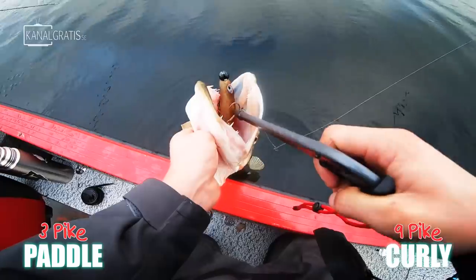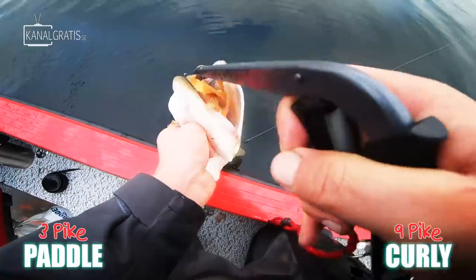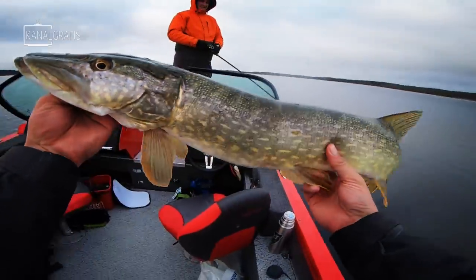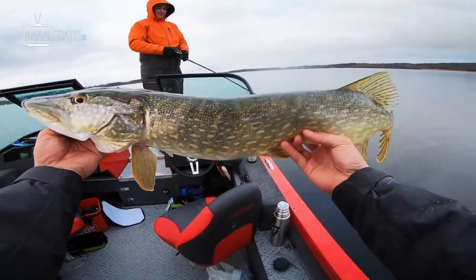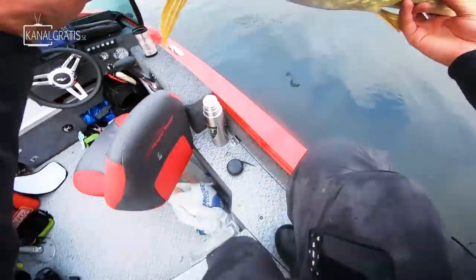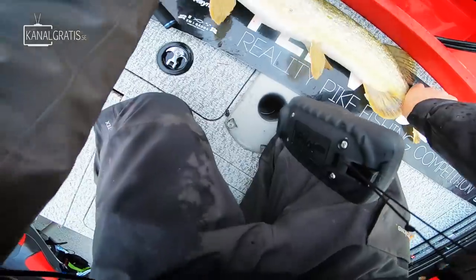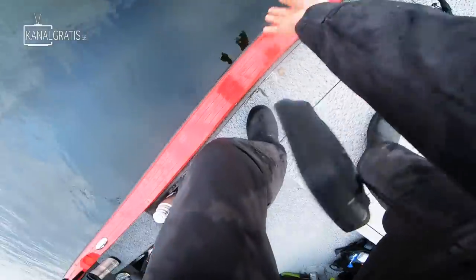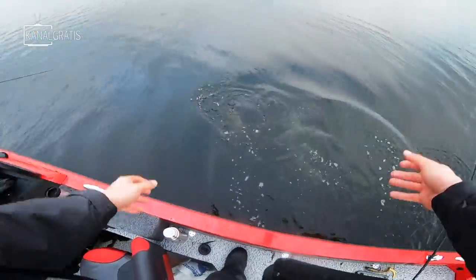Boom! The tail is actually sucked down into the throat, like the real throat. Boom, boom! The gold digger is doing the trick. Another one, just shy of 80, I would say. Let's check. 81. Nice pike. I'm gonna do a really quick release on this one. Like this. They can swing back so fast.